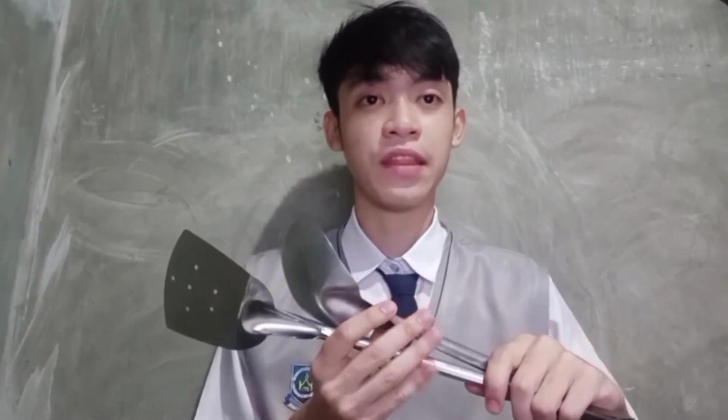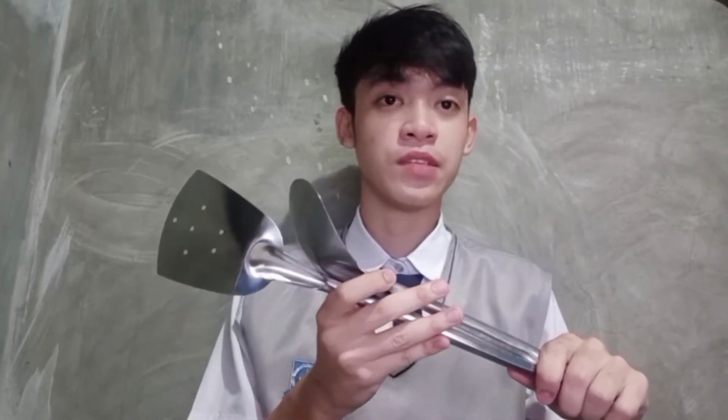The next one is cooking utensils. Cooking utensils are small handheld tools used for food preparation. Common kitchen tasks include cutting food items into size, heating food on an open fire or on a stove, baking, grinding, mixing, blending, and measuring.